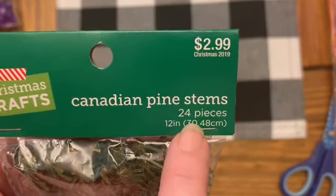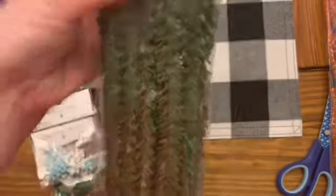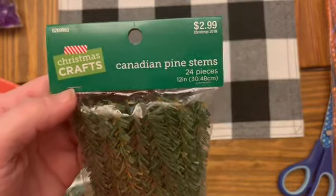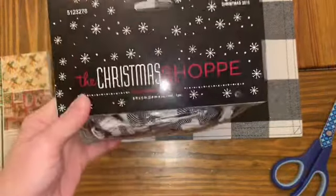And then I've picked up these Canadian pine stems before. There's 24 pieces in here, and of course they're like a buck. Well, let's see, $3 minus 60 cents. That's $2.40 for these. So I think these are such a great deal. Love adding those to projects as well.